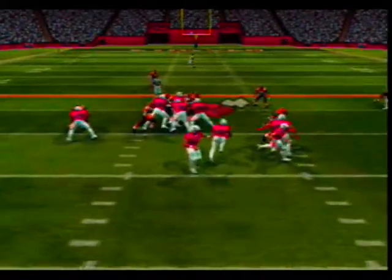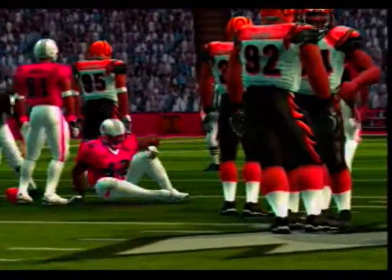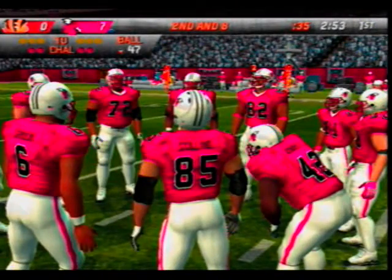The Bengals line up in a 4-3. On the ground, Miller is there for the tackle at the 47. One thing these guys don't want to do is give up on the running game, because if they do that, they become one-dimensional, and that plays right into the defense's hands.